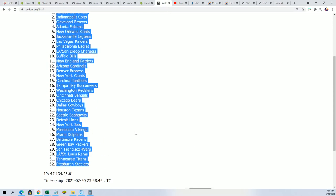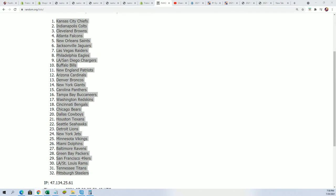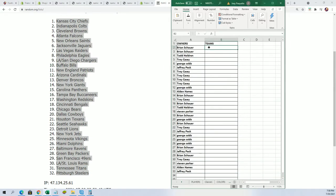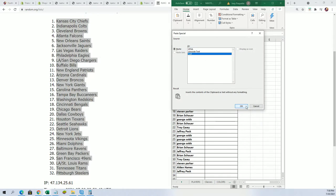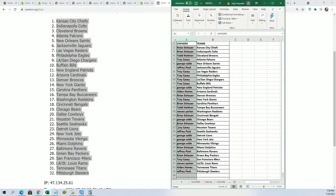Who's going to get some of the best teams to own? 49ers, Jets, Pittsburgh, Chicago. Jacksonville is owned in the break. I don't see Jacksonville right off. I'm just going to get this thing bigger. I do see the Pittsburgh is Jeffrey P.